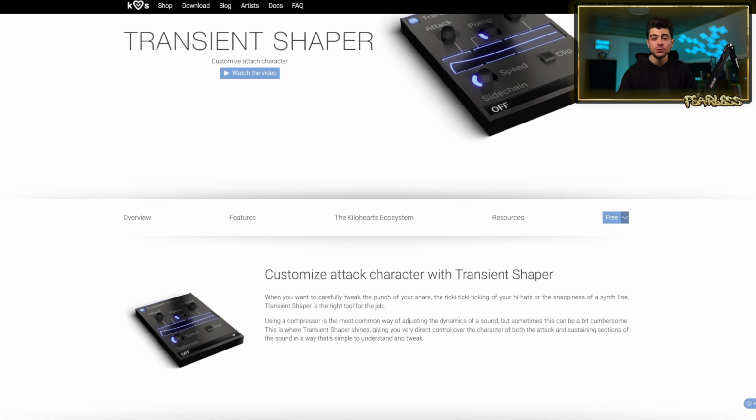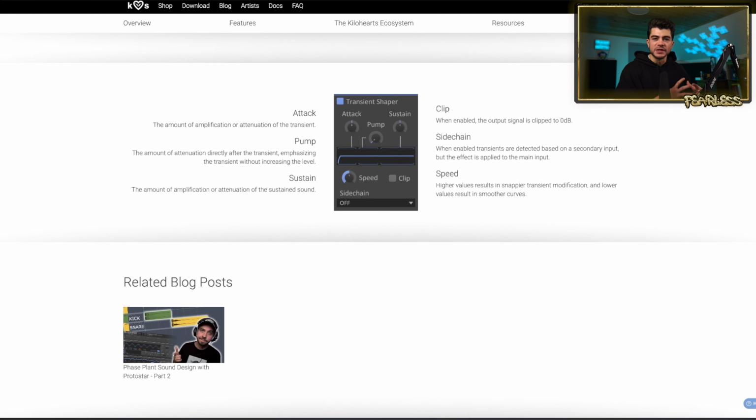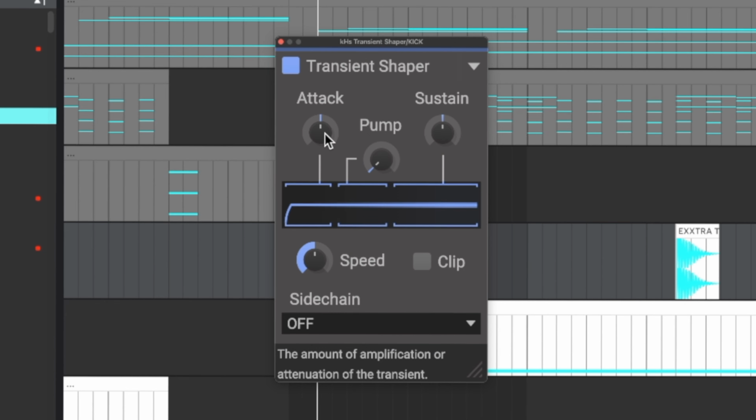Now, I also like the Kilohertz Transient Shaper, and this one is free as well. And it's really great, especially if you want to form the sound more. It's great, and it gives you a little visual representation as you're using it.